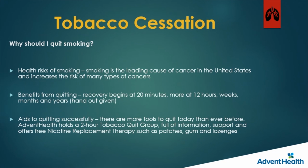So, aids to quitting successfully. There's a lot of different tools out there. There are some prescription medications that can be used, but there's also some non-prescription medications that are used. Here at Advent Health, every month we have a 2-hour tobacco quit group. It's education, it's a lot of tips on how to quit. We try and figure out what your barriers are. We try and get a plan for you on how you're going to be best successful at quitting.